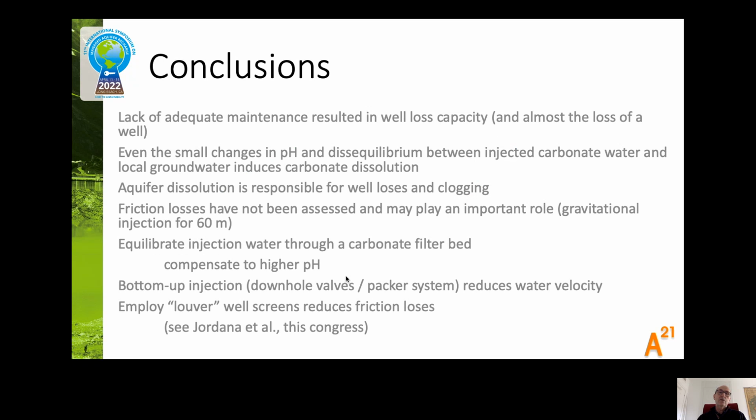In conclusions, we see that the lack of adequate maintenance resulted in the well capacity loss, and for some of them almost the loss of the whole well. Small changes in pH and disequilibrium between the injected carbonate water and the local water induce carbonate dissolution, which we believe is the main reason for the well losses and clogging, because then some particles are released and they accumulate in the well. We have not fully assessed the friction losses as a reason for losing the capacity of the well, even though they may play an important role because gravitational injection sometimes overcomes more than 60 meters.